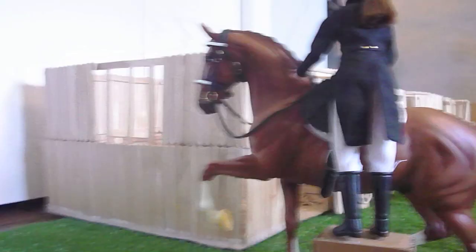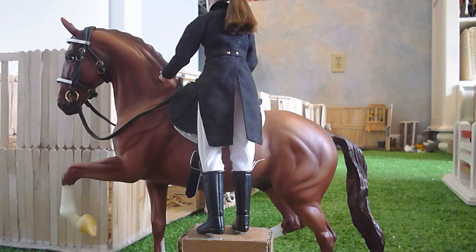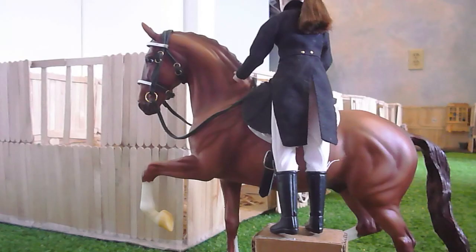Then just about to go into the arena, we have Kate. And she's just about to mount Isaac. He is a Dutch warmblood gelding. You can see our little mounting block that she's standing on. It's like the perfect size.